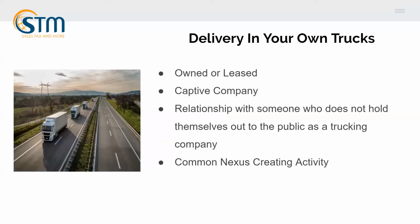Delivery in your own trucks. This is huge. There was a company, in the Washington Business Journal, that was actually located in Oregon, and they were making deliveries into the state of Washington. A lot of states put revenue agents at their way stations, at the state crossings on major highways. When they see trucks coming in, they can tell who it is. They make note of it. Sometimes they'll impound the goods at the way stations.